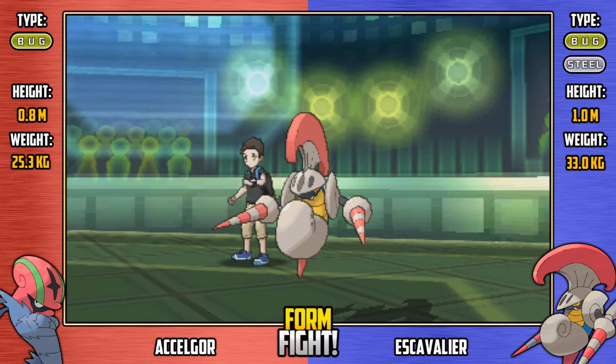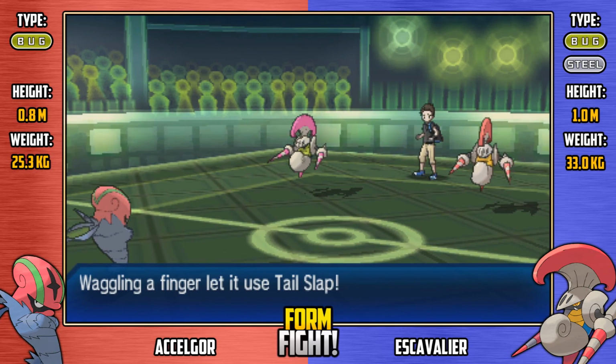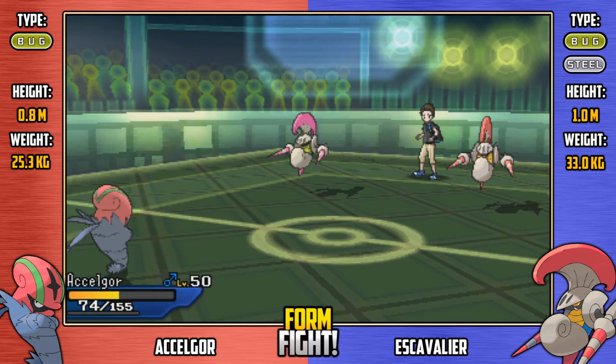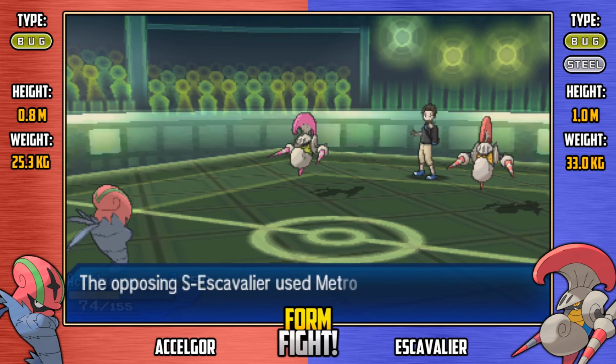And Escavalier breaks away from the confusion straight away. Oh my word, and goes for Tail Slap. How strong is this going to be? We get 1 hit, we get 2 hits, we get 3 hits, bringing Accelgor down to less than half its max HP. It's looking dangerous.